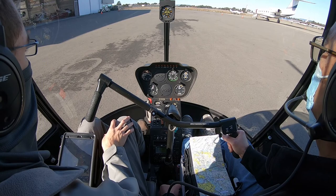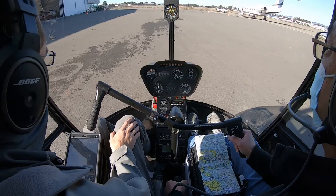Citation 3 November Mike, contact Norcal Departure. On the departure, 3 November Mike.